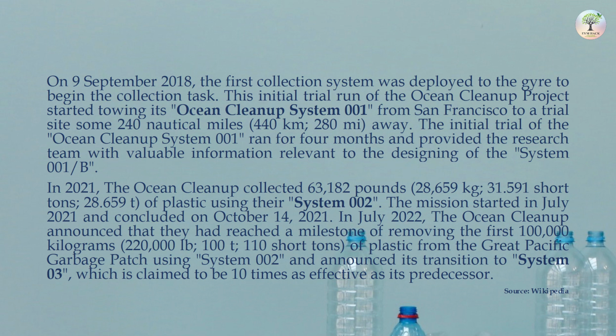The initial trial of the Ocean Cleanup System 001 ran for 4 months and provided the research team with valuable information relevant to the designing of the System 001B. In 2021, the Ocean Cleanup collected 63,182 pounds of plastic using their System 002. The mission started in July 2021 and concluded on October 14, 2021.